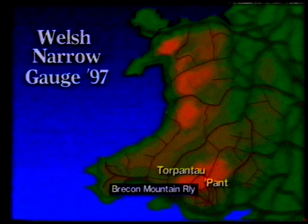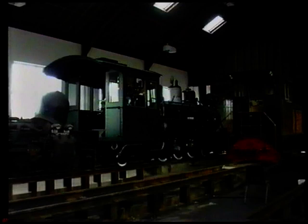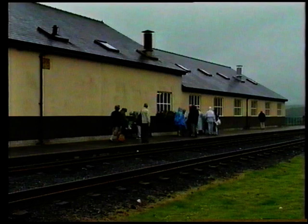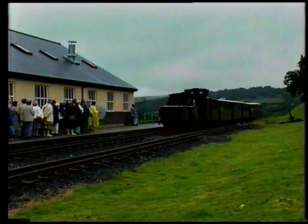The works and rolling stock storage area form part of the railway's main building, which was developed over a period of 15 years. This locomotive saw service in South Africa and is nearing completion. Whilst this is the most powerful locomotive ever built for the 2-foot gauge, it also worked in South Africa. Wet weather is often good news for preserved railways, because competing attractions become less attractive.